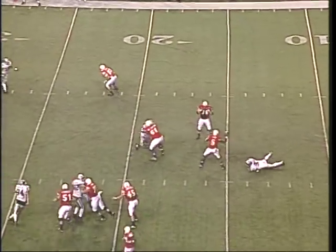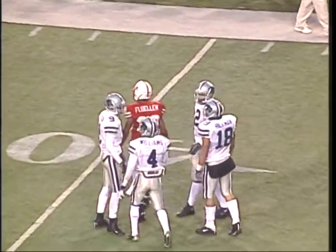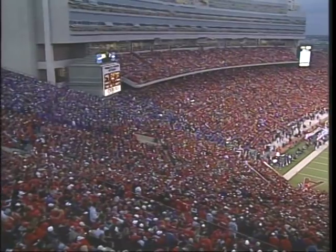He rolls to the right, under pressure from Edmonds. Throws to the right side, high and incomplete at the 38 for Fluellen, covered by Randy Jordan, the corner. So now 3rd and 6 for the Huskers.